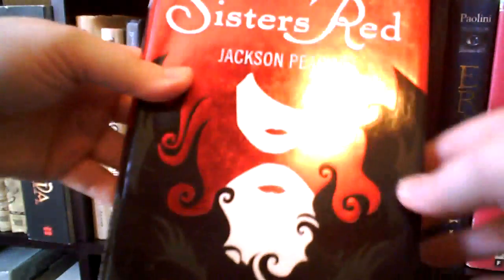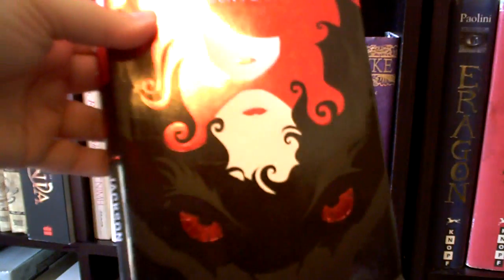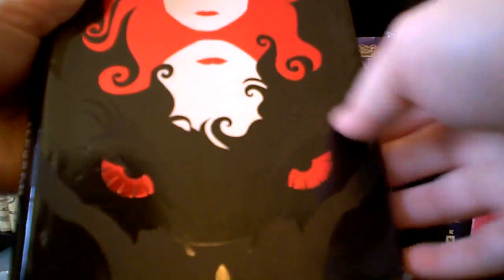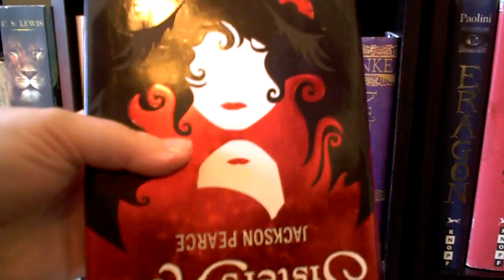The next book on this shelf is Sisters Red by Jackson Pearce. I really enjoyed this book. I thought it was an interesting take on Little Red Riding Hood. I love the jacket. It's two-tone black and then red. And if you turn it upside down, isn't that neat? That way it is the wolf, but if you flip it, it almost looks like she's got hair and horns. But here's the inside cover.